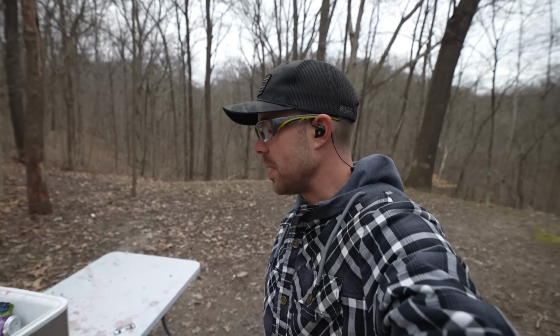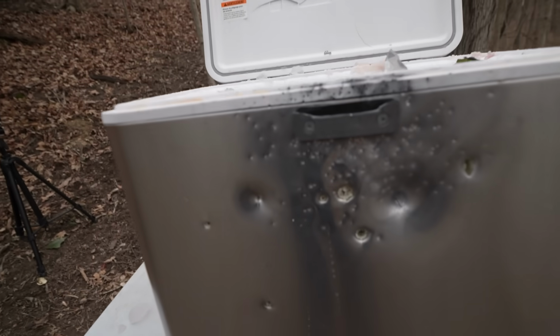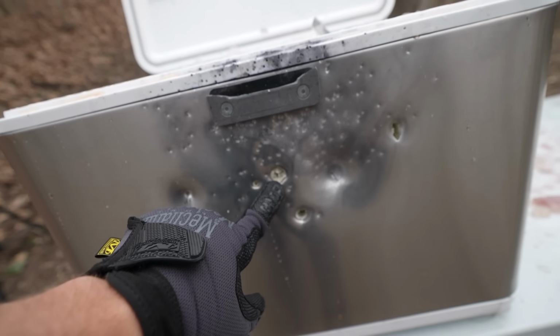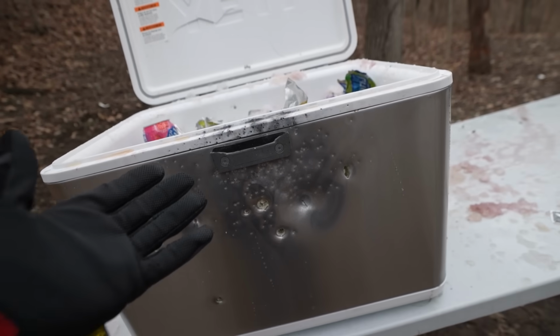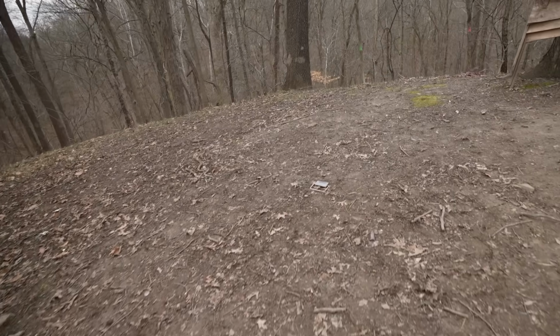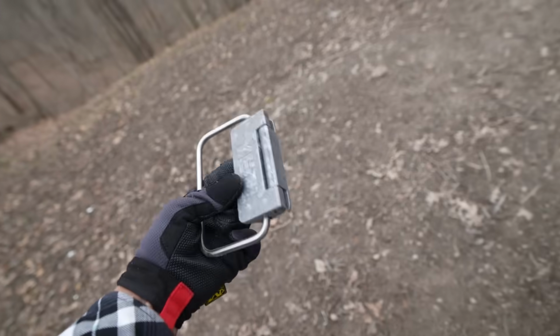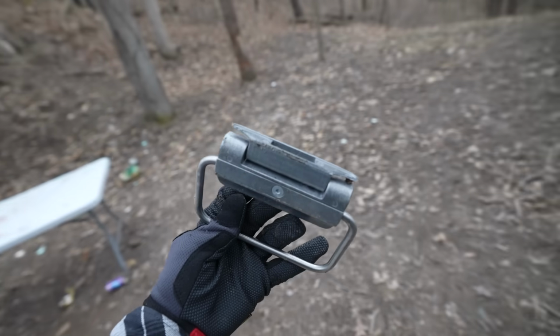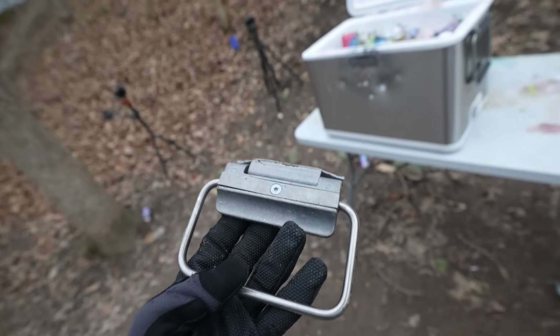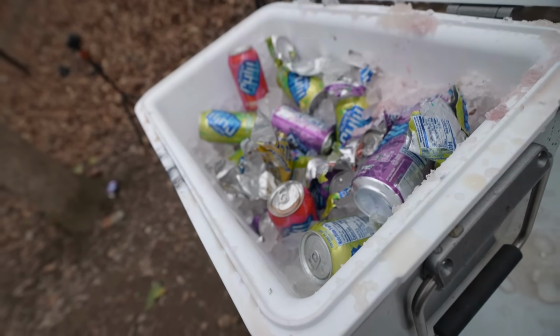Well, I can smell the twisted T, so even that was no match for the 50 cal. You can see our entrance hole right there, just below the latch. It actually blew the lock off, and we didn't even hit that. I wonder, here it is, way over here. Launched this thing, and it looks like it split right there on the metal and just completely blew that thing off. And pretty much everything in the cooler is obliterated.